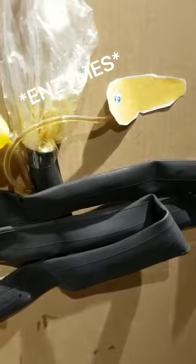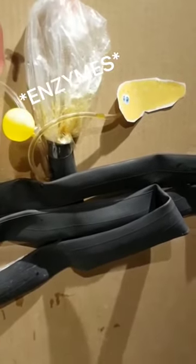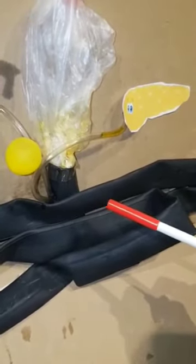where the nutrients will be absorbed. The food has been mixed with the bile and the enzymes and is now in the small intestine. The small intestine is 7 to 8 meters long and has villi which absorb the nutrients.